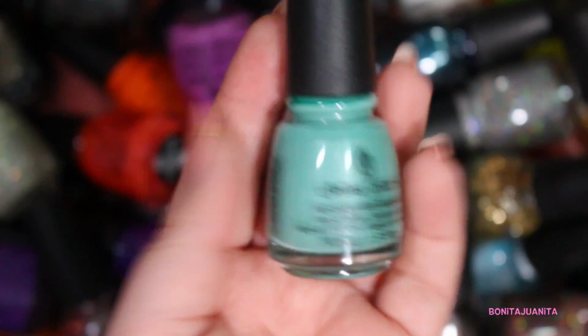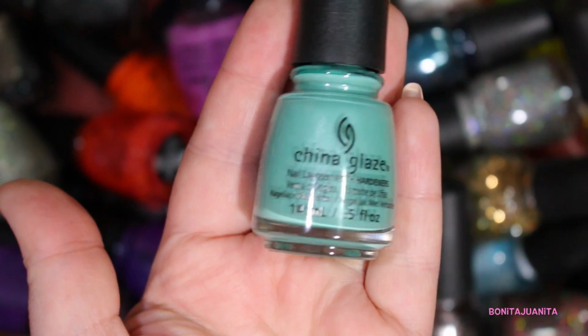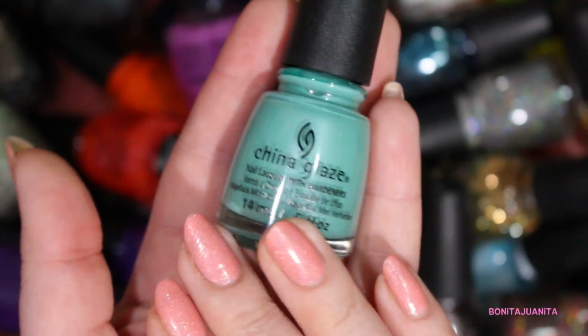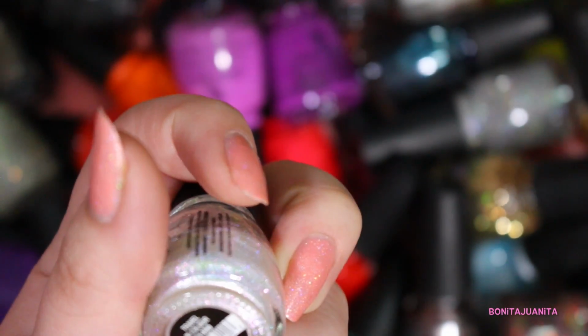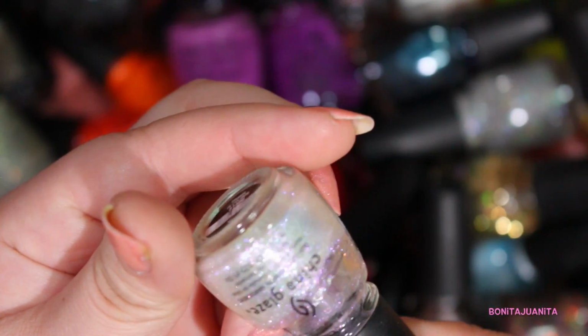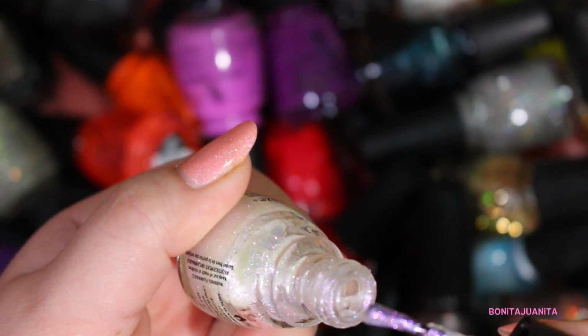Done and done. This is Partridge in a Palm Tree from the winter collection, and I loved this polish. It has a beautiful matte formula, so I'm going to keep this one. I know right away I love that one. This one is called Travel in Color. It's this little teeny tiny glitter topper, and to me, it looks like it might have gone poorly. Yeah, this is no good.